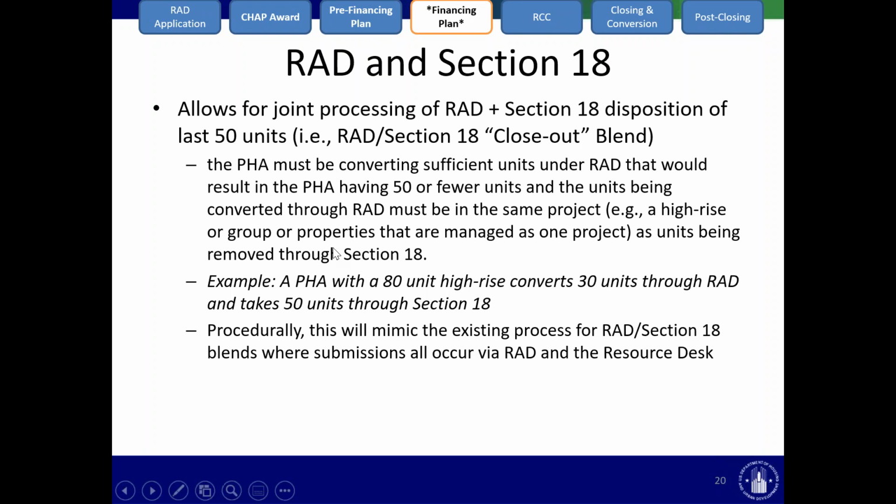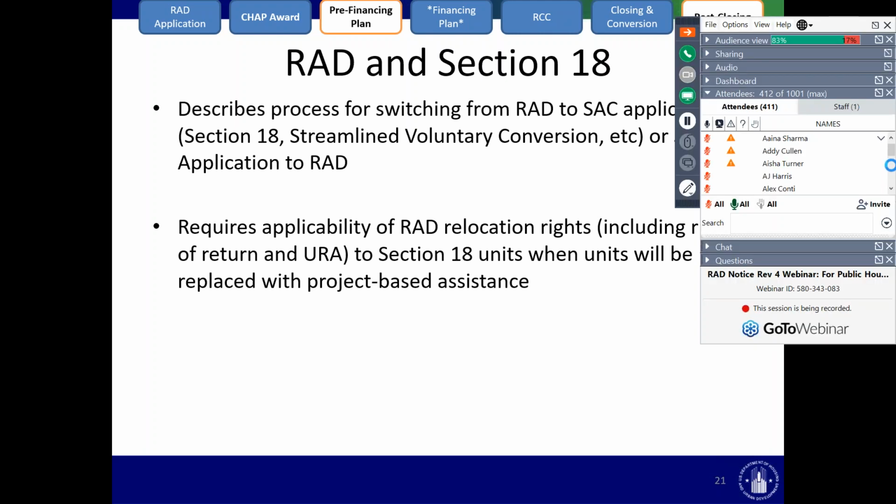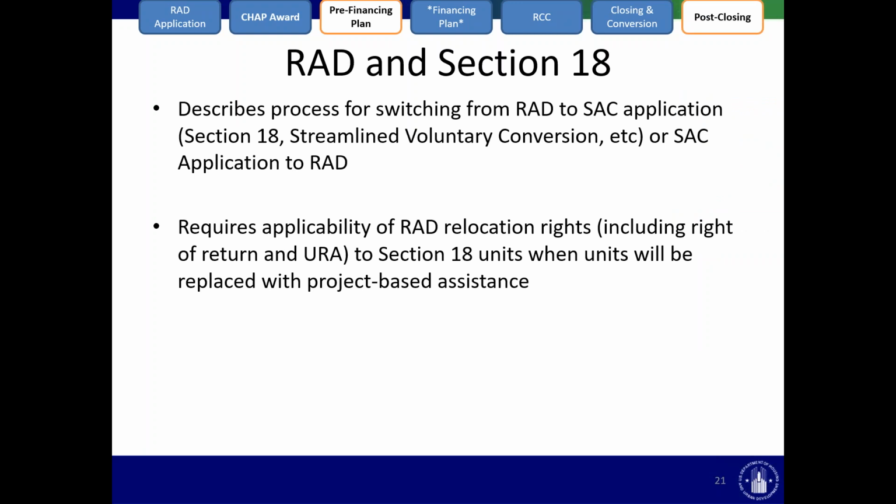Staying with RAD and Section 18, we know there are a lot of PHAs that are looking at both tools to reposition their public housing. We've made sure we've got a relatively simple process for PHAs that wish to switch from RAD to a SAC application, and have tried to make the instructions for that very clear and simplified in the RAD notice.